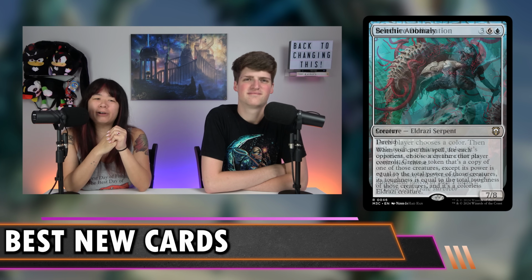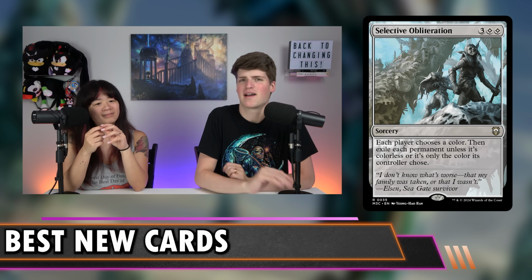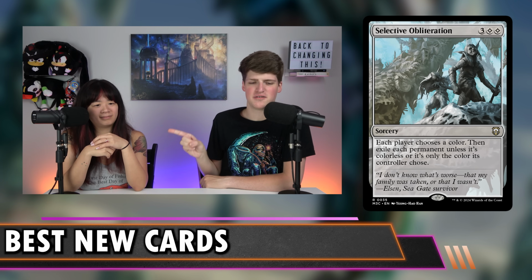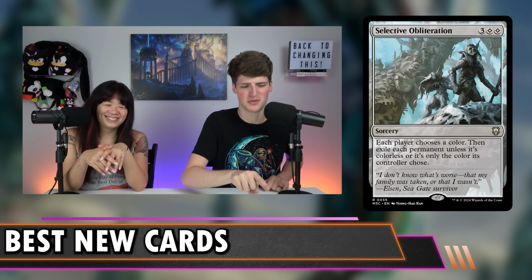The next one is Selective Obliteration. 3 colorless for a sorcery. Each player chooses a color. Then exile each permanent unless it's colorless or it's only the color its controller chose. Right. So if I cast this spell, I'm not going to have any colored creatures, so I don't care what happens. I choose whatever. Let's say Mia chooses white, and Jeremy, just off camera, you don't see him, he chooses blue.